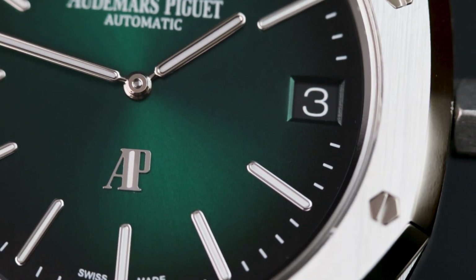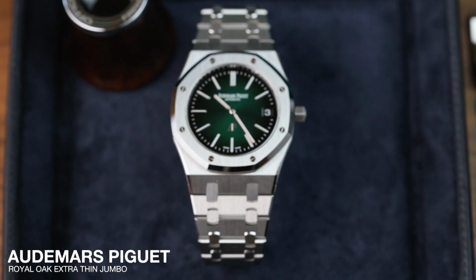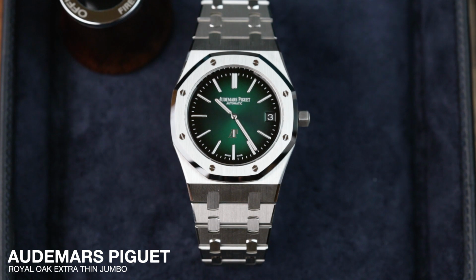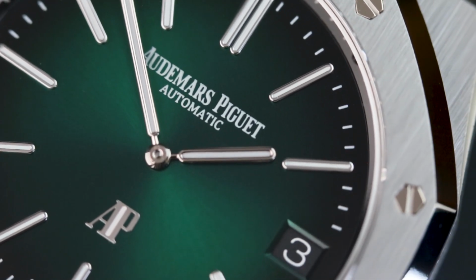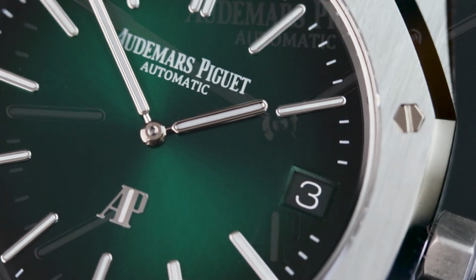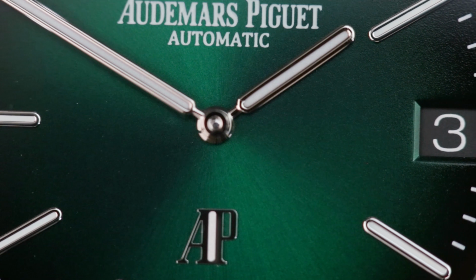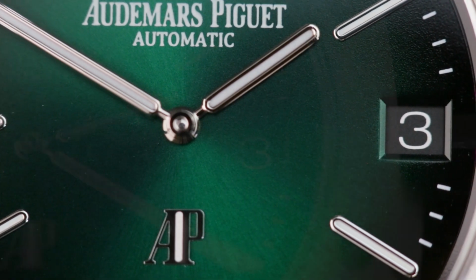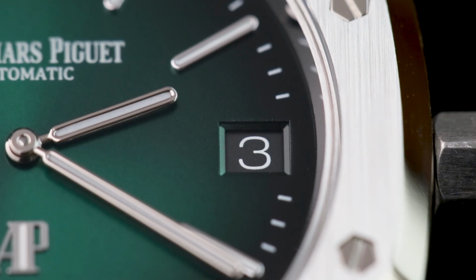Today I have with me one of the standout pieces from the year so far, which is definitely saying something: the Audemars Piguet Royal Oak Extra Thin Jumbo, in green. The Royal Oak Jumbo is a classic in the truest sense. Not only is it the watch that turned Audemars Piguet into the horological giants they are today, but when it was released in 1972, it heralded an entirely new category of timepiece, the luxury sports watch.